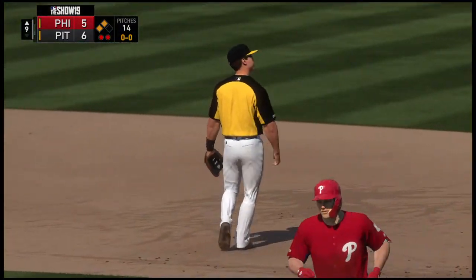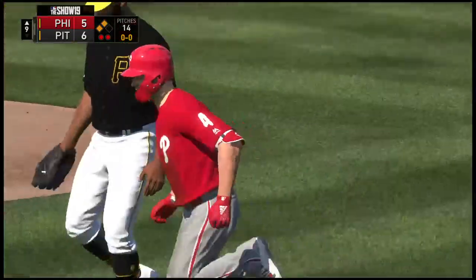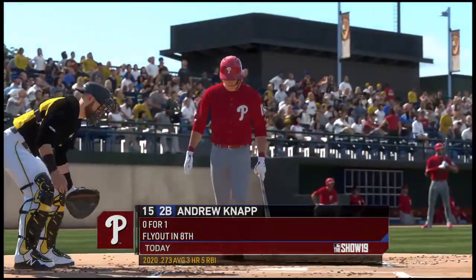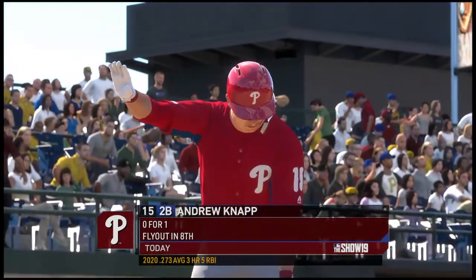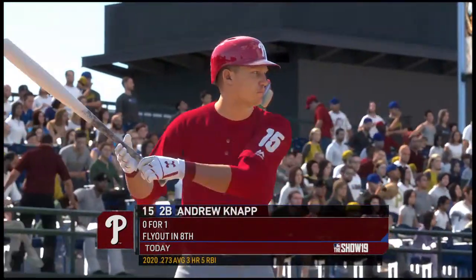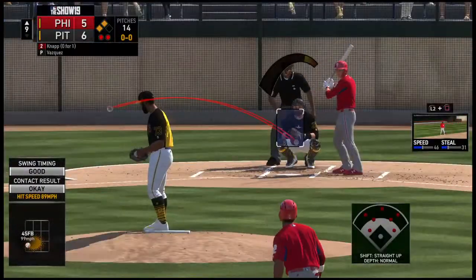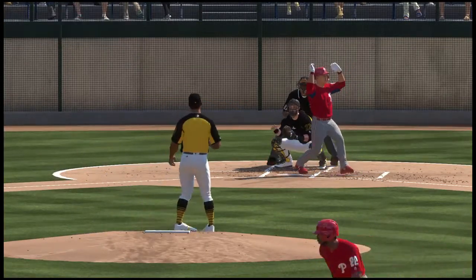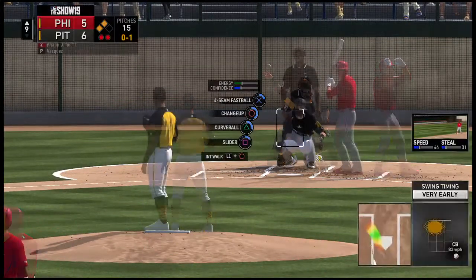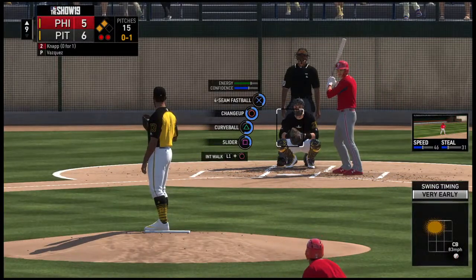The batter, number 15, second baseman, Andrew Knapp. Digging in for his second at-bat, Andrew Knapp. The tying and go-ahead runs in scoring position. Game on the line, 2 men out. Trying to hold the lead. Here's the delivery. And a swing as the bat goes flying toward the third base dugout, but it looks like everybody was able to duck for cover.